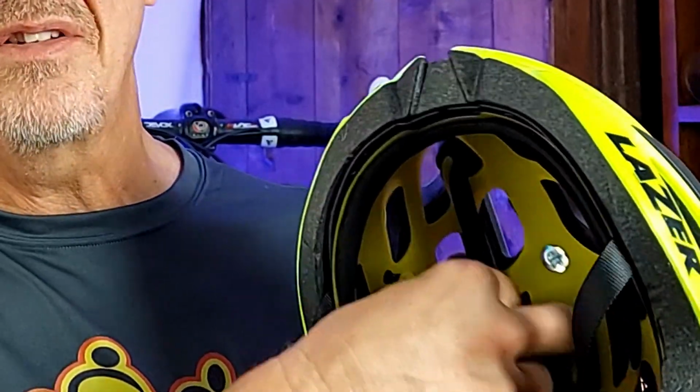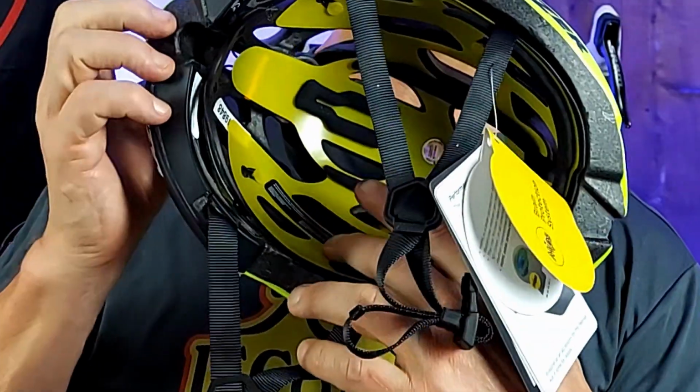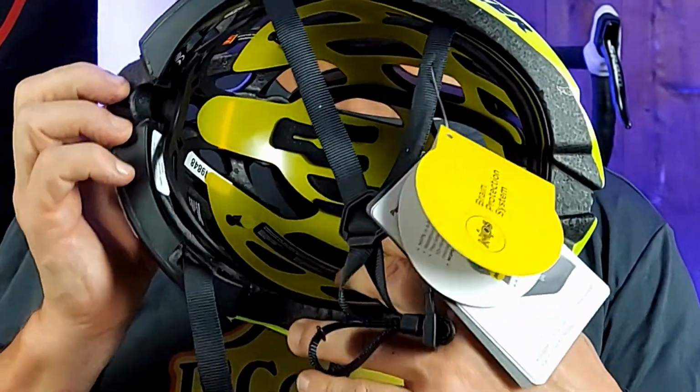It's MIPS equipped. As you can see, it floats around. The interior floats around inside the helmet right there. And it's a good hard shell, adjustable at the top. And it has our sticker right here for UPSC legal. We got our helmet. Now we still need to find that kit and the bike, the big dollar item.